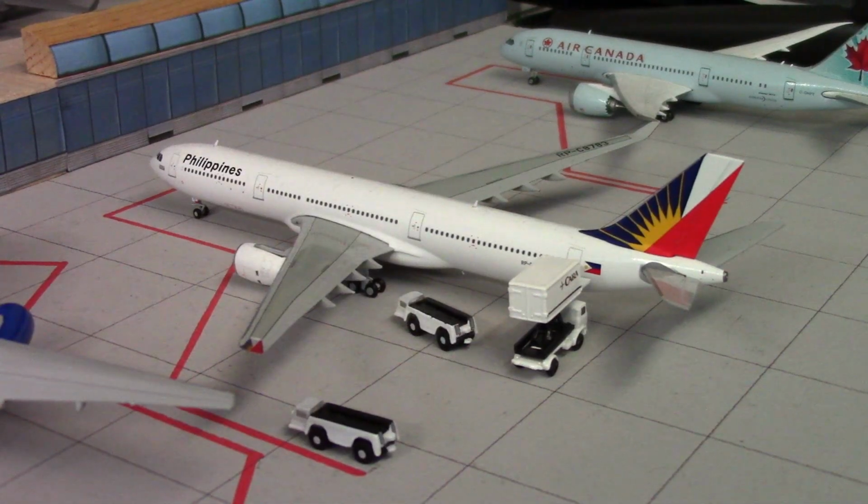Right here we have a Philippine Airlines Airbus A330-300. This is a gorgeous, gorgeous aircraft. But anyway, it's getting service and catering done to the aircraft before a flight out to Manila.